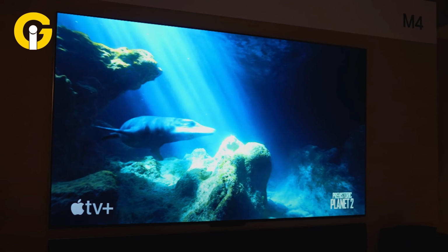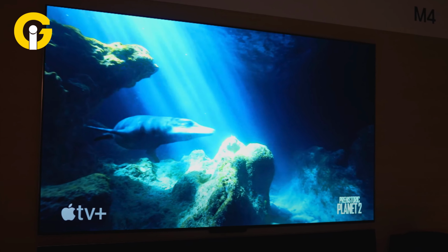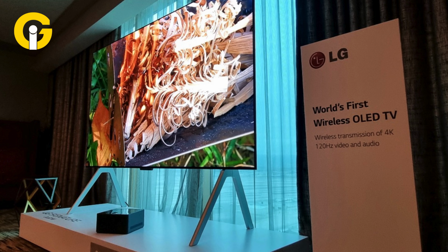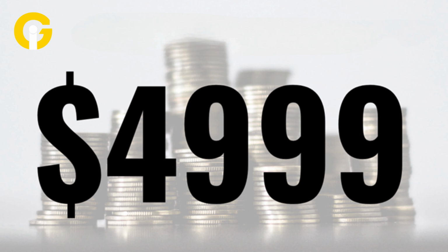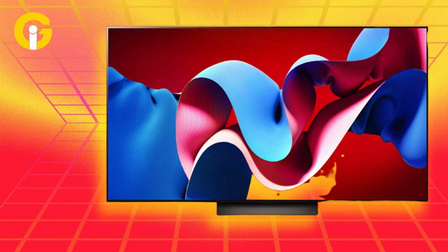However, without the official details about the US pricing, it's hard to determine how well the LG M4 OLED is set to fare in the market. Earlier, the M3 OLED TV was unveiled at a manufacturer's suggested retail price of $4,999 for its 77-inch model, a price that could be from its newly introduced 65-inch configuration for 2024.